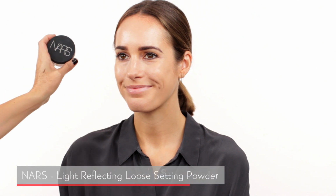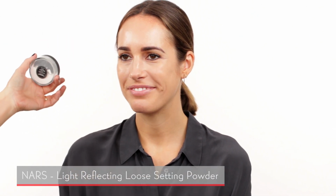All right, so this is the NARS powder you really like, right, Louise? This is the translucent, and it's really light. I've used this before many times in my videos. Fairy dust. I just chose a different one for you today. I chose the MAC pressed powder, actually.